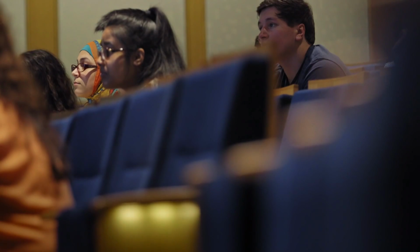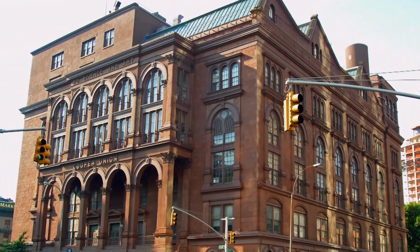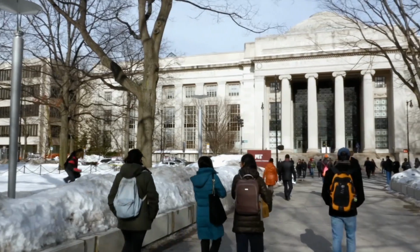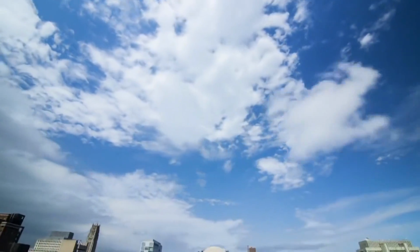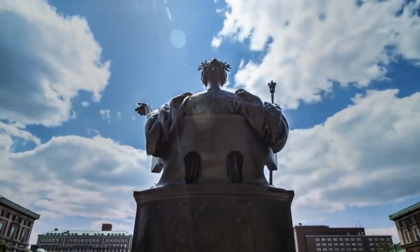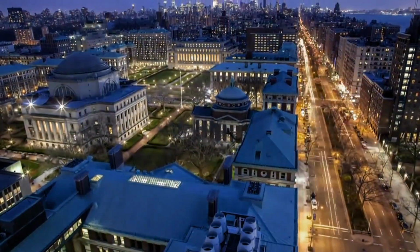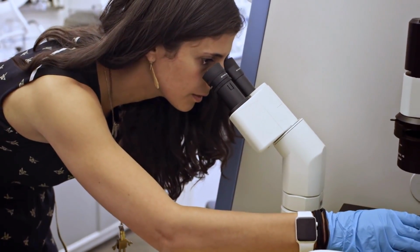She's the co-founder and CEO of EpiBone, with an impressive academic career that includes a bachelor's in electrical engineering from the prestigious Cooper Union and a master's in the same discipline from MIT. It was at Columbia where she completed her MBA in healthcare entrepreneurship after already earning a PhD in biomedical engineering, which is really learning to speak the language of cells.